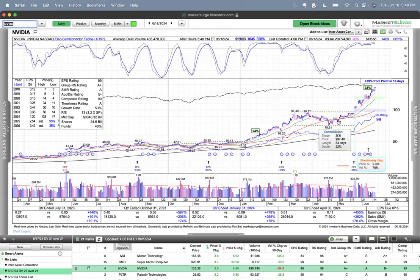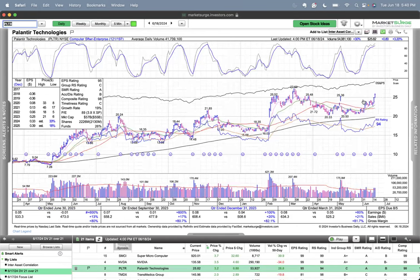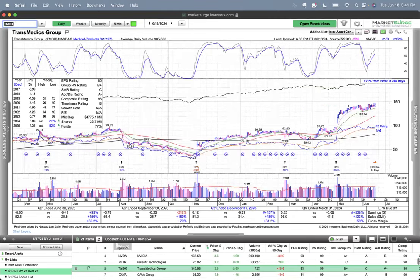NVIDIA just continues to trade like a champ, riding the shorter term moving averages higher, closing the day up 3.51%. Palantir, this is a name I mentioned in the video, broke out of this little shelf here on the right side of the base, and we can see that relative strength line starting to make a turn. So this is getting some volume the last 2 days. So this is one that is back on our radar.